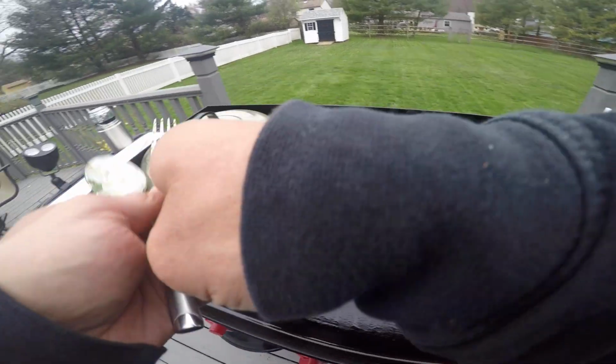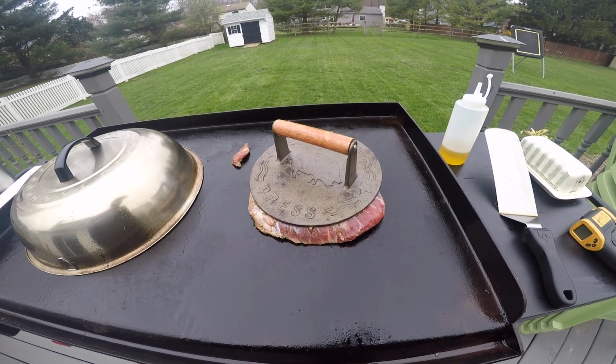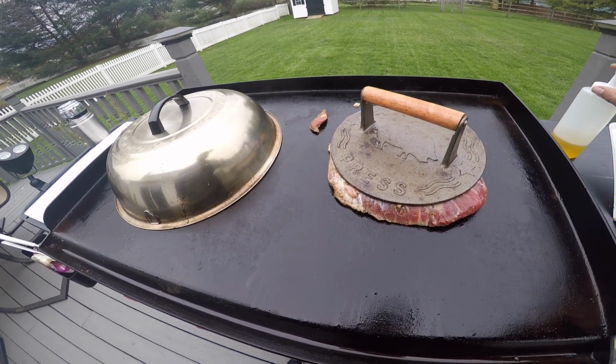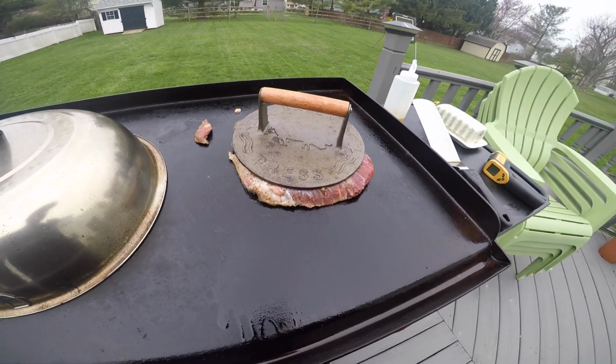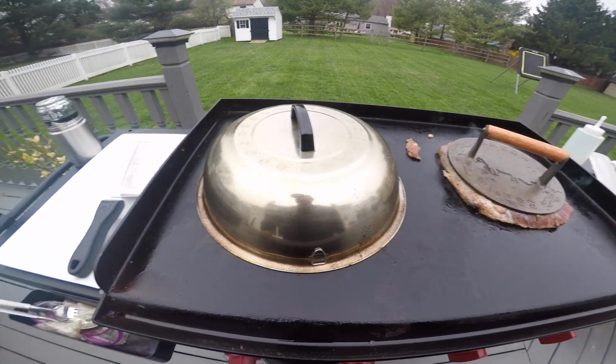Again, 55 degrees, with 15 to 20 mile an hour gusts. So we're gonna let this sizzle away. We'll check on the potatoes in a minute.